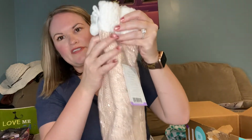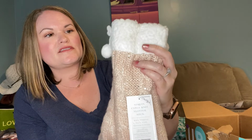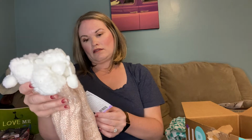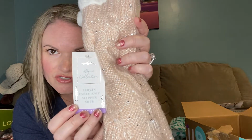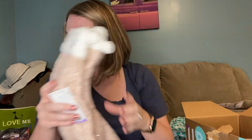Oh, these are cute. They're like pale pink little cabin socks. Super cozy. These are sequin cable knit slipper socks, 100% acrylic. And they just say they're from Home Collection. So I can't imagine they're a great brand, but those would certainly be a great stocking stuffer. So those are pretty nice.